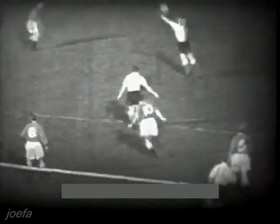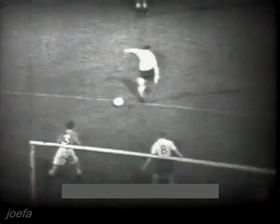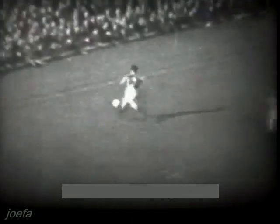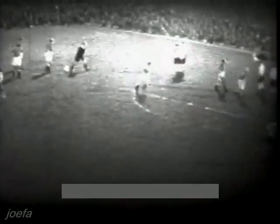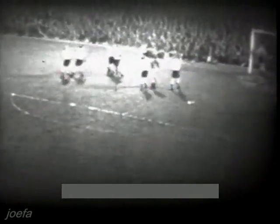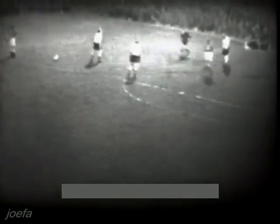Is that made by Matthews? Clayton to Matthews. Matthews absolutely unmarked as well. Clayton. And yet, really, the charge wasn't shoulder to shoulder, but then indeed, it must have been a penalty. That's Roger Byrne holding up proceedings.